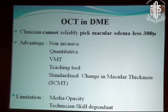Then comes the second type of investigation, that is optical coherence tomography. This has come in a big way in the management of diabetic macular edema. It has basically come in a big way because it is non-invasive in nature. Second thing is the edema can be quantified in microns, and so the response to the treatment can be well monitored. Only limitation is that if there is media opacity and your vision is less than 6/60 or something, you might not get a very good supportive picture with it.